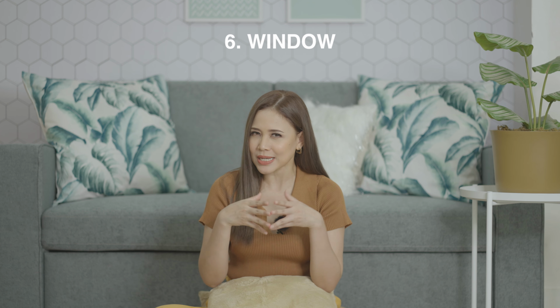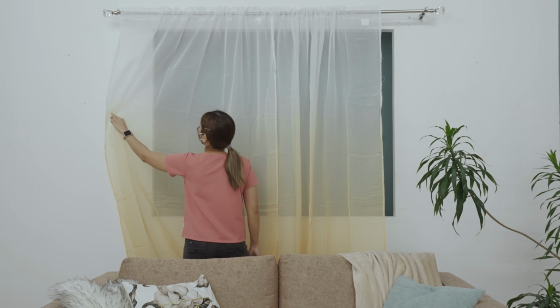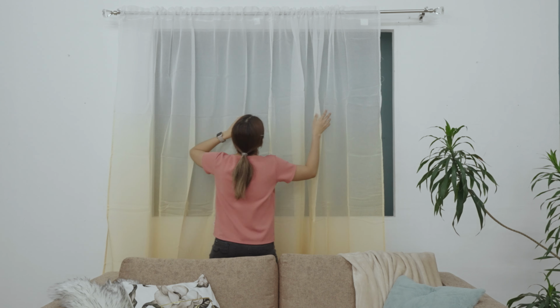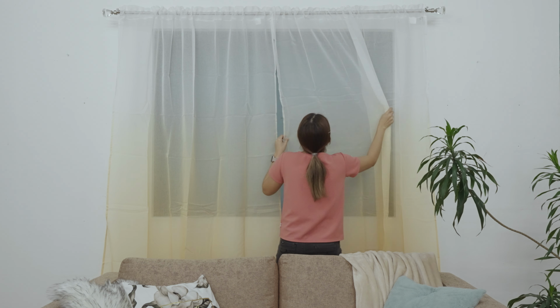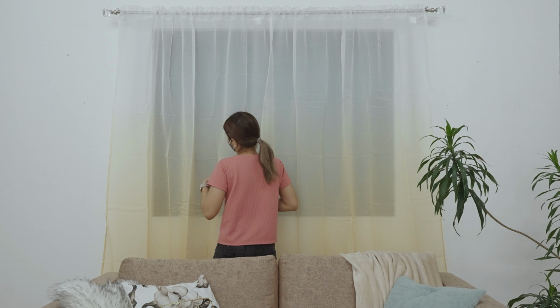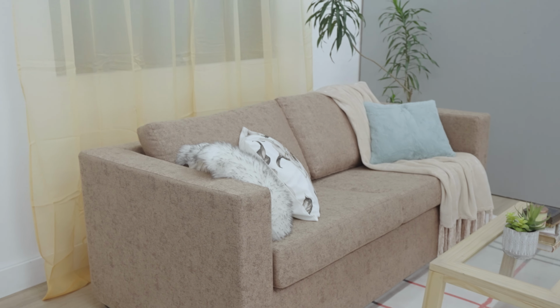Finally, number six is window. I know this seems like cheating, but if your space allows, a little rearrangement of your sofa against your window is actually a very good idea, especially if you've got a nice view and a cozy breeze. The rule here is to have the curtains reach the edges of the sofa or even beyond it to get a royal look when it is draped at each side. Otherwise, when it falls short within the width of the sofa, it will shrink the look of your ceiling and living room.